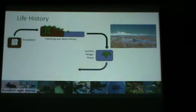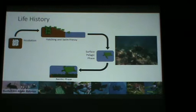Once they get too big for that raft to support them in terms of their nutrition, they will recruit, which means come back into the shallow area. So this is when you start to see them in the coral. So the green sea turtles, the hawksbill sea turtles, the loggerheads, and so on.